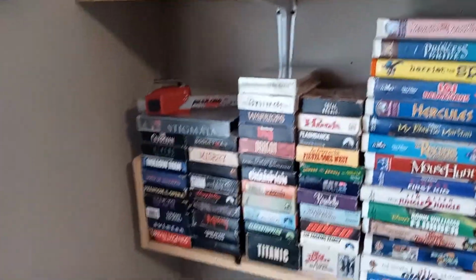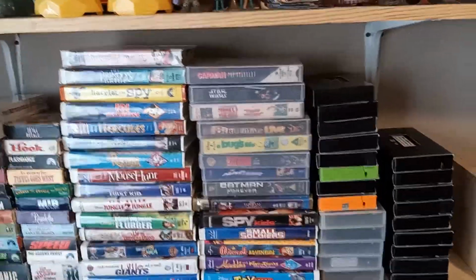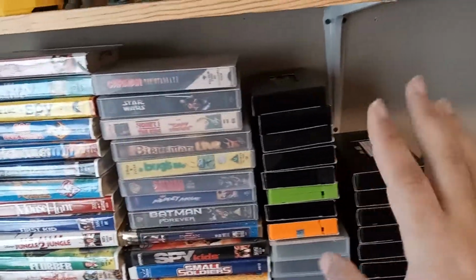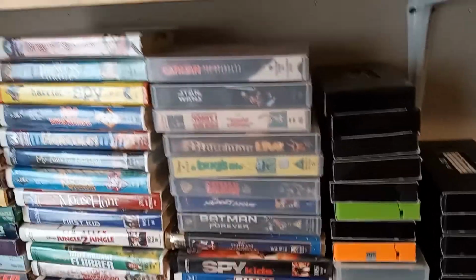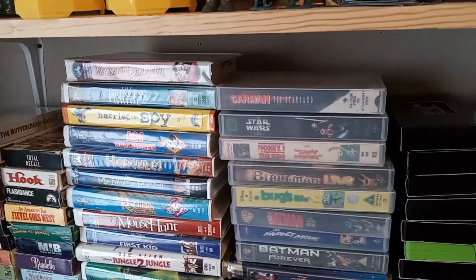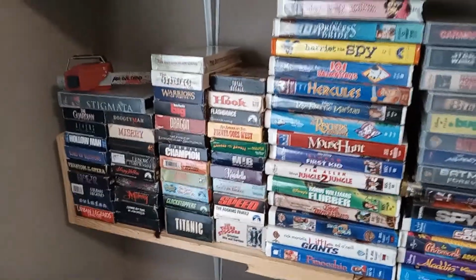And down here is all of my VHS. Some of these I need to, what I'm doing, I've mentioned this before in my TikToks and stuff, but I have a lot of these that I don't have the original cases for. So I'm going to use these clear plastic cases, and I actually find the cover art and print it out and put them in there, kind of like they used to do for rental stores. So I think that's kind of cool.